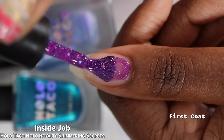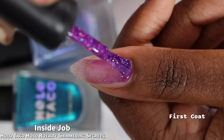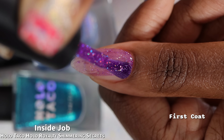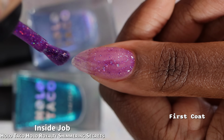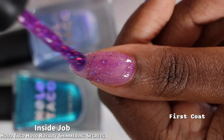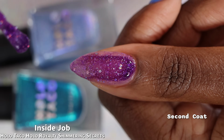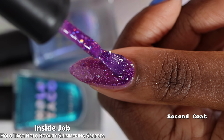And the final polish in this release is called Inside Job, and Holo Taco describes it as a bold purple jelly polish in a specialty holographic glitter formula with square shaped holographic glitter. Like I said a second ago, I am always incredibly happy when Holo Taco has glitter polishes in their releases, and this is not an exception. Inside Job had a pretty good formula.